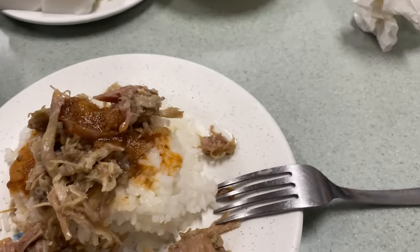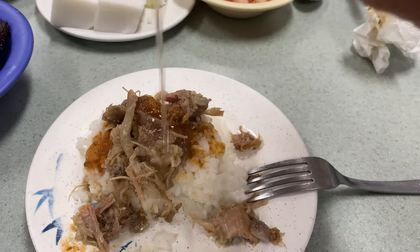That pork is really good. I think that's some of the best Kalua pork that we've had since we've been out in Hawaii. It's so tasty. It's shredded perfectly. A nice smoky flavor. I like it with the chili pepper water. Fun.